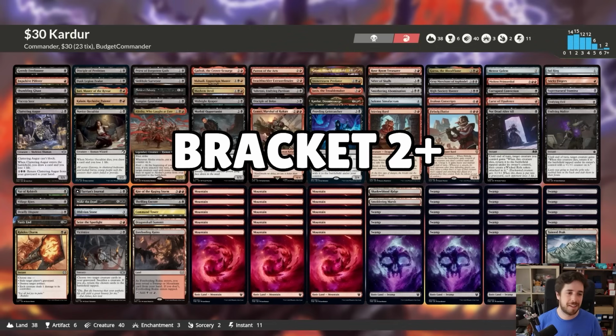Not the most powerful deck out of the ones that we're going to be talking about today, but definitely one of my favorite play styles. And I really love Kardur as a cool way of making sure that you survive that turn cycle essentially, and also just randomly killing your opponents with each other's creatures, which is super fun.